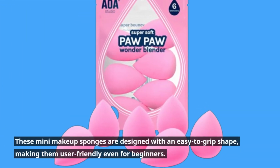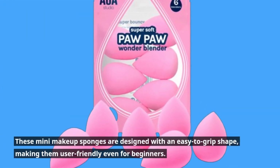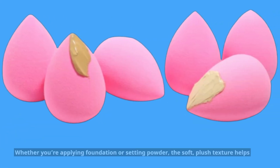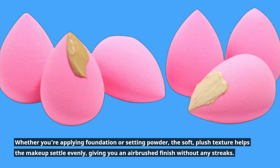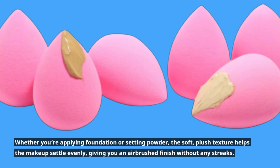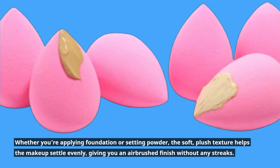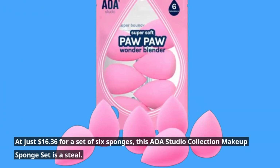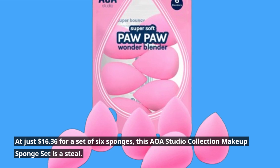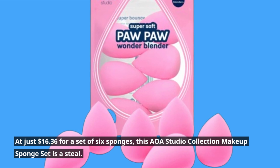These mini makeup sponges are designed with an easy-to-grip shape, making them user-friendly even for beginners. Whether you're applying foundation or setting powder, the soft, plush texture helps the makeup settle evenly, giving you an airbrushed finish without any streaks. At just $16.36 for a set of 6 sponges, this AOA Studio Collection Makeup Sponge Set is a steal.